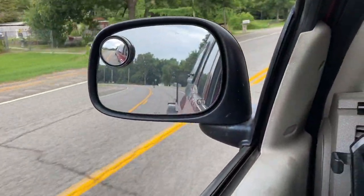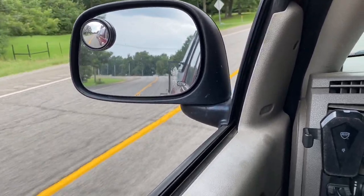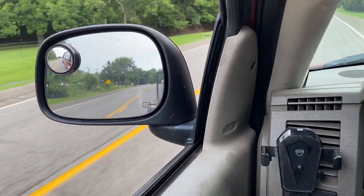Goodness gracious, this dog is following me down the highway. Get out of here, Paco. Okay. He's finally stopped. Goodness.